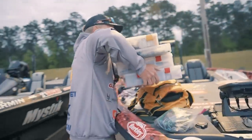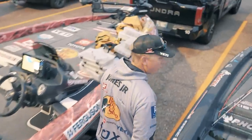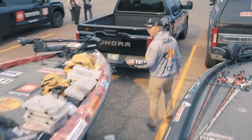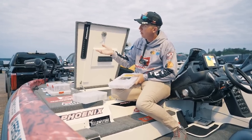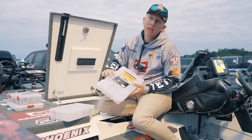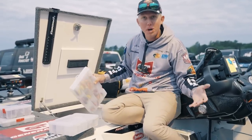Almost lost it there. If you're wondering what it looks like, how much stuff it takes to fish a bass tournament, you're looking at it now. This is about half of it. MLF has, how many league boats do they have here? They've got 24 league boats here. There's 15 of us fishing each day. So everybody is fishing out of a foreign boat.